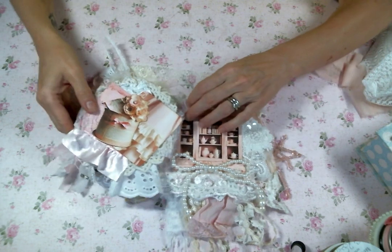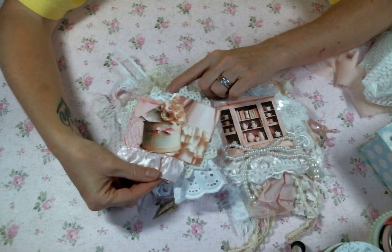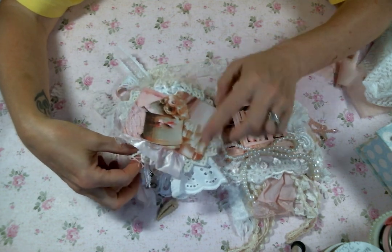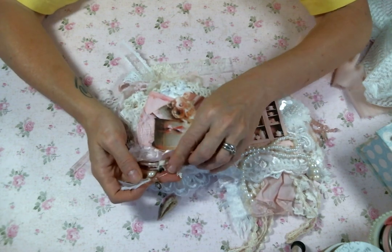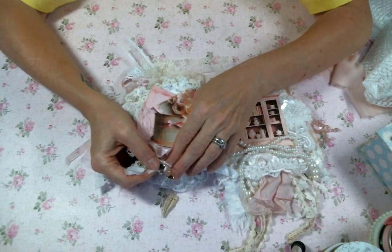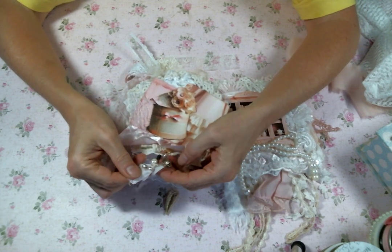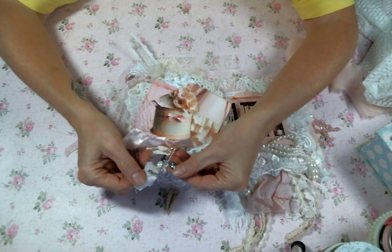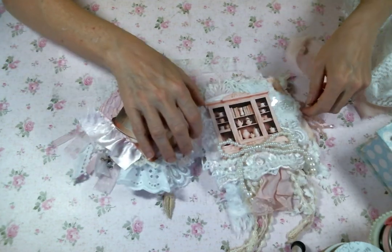Oh, Marie, it's so sweet. Look at this. Oh, I love every little piece on here. Look at this hanging there. Oh, it's one of those pins with the little heart. And there's dangly bits that are so stinking cute. Love, love, love, love, love.